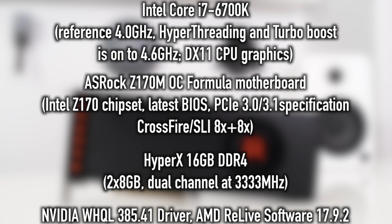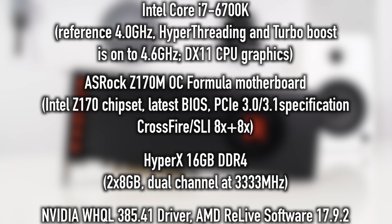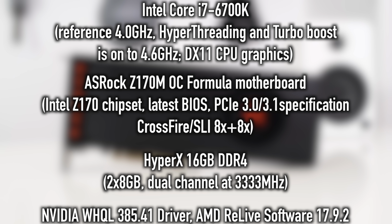So the parts that we used in the test bench that you're seeing in today's video consisted of an Intel Core i7 6700K at 4.0 gigahertz, which turbos to 4.6 gigahertz. Now this was done on an ASRock Z170 motherboard, 16 gigabytes of HyperX DDR4 at 3333 megahertz. The drivers used for the GTX 1070 FE were the WHQL 385.41 drivers. And for the Vega 56, we used the 17.9.2 drivers. All results in today's testing show average frame rates, but we also include the minimum frame rates as well. One thing to take note of is that all of the cards will run at their stock speed for these tests. We have an overclocking video coming out a little bit later.